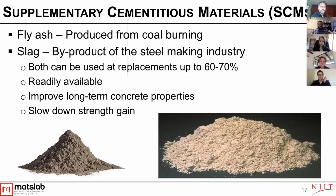Other common SCMs, fly ash and slag. Fly ash is a byproduct of coal burning. Slag is a byproduct of steel making. Both can be used at replacements ranging up to 60 to 70% of the cement. So you can get really high replacement levels and really reduce your embodied carbon. They're readily available. They really improve our long-term concrete properties. They give us higher strength in the end, better durability. But the difficulty with them is that they slow down our early strength gains. So you would need to either offset that or change the way that you are casting, maybe give yourself a little bit more time for the concrete to cure.